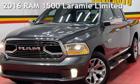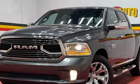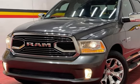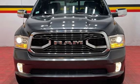Presenting a pre-owned 2016 Ram 1500 Laramie Limited. This four-door truck has a six-cylinder, 3.0-liter V6 engine, with four-wheel drive and an automatic transmission. This Ram has less than 136,000 miles on the odometer.